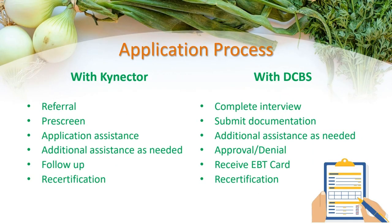So the process looks like this. With us as connectors, we get a referral, and there are different ways to receive those referrals. We receive the referral. We go over the pre-screen with you. We make sure that you are eligible to even get started. And then we walk you through the application process step by step. Any additional assistance that's needed, such as we have other resources. If they need assistance with clothing, transportation, utilities, anything like that, homeless shelter assistance, there are so many other resources that we have at our fingertips that we can help them with, to help them as a whole.